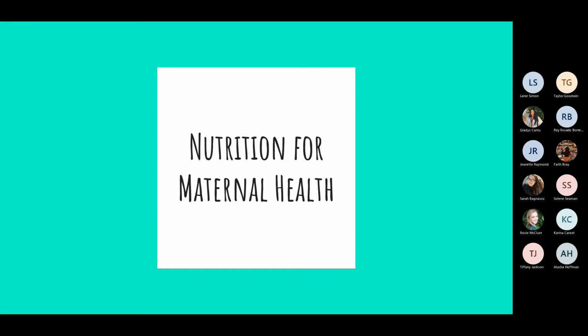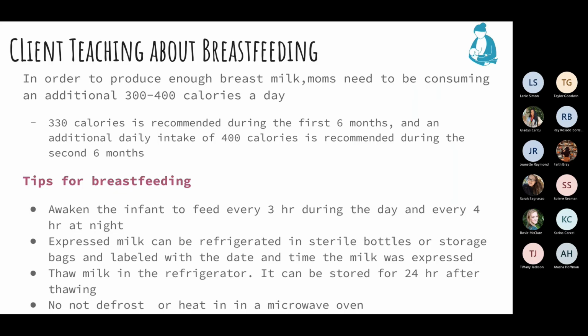When we're talking about maternal health, we are talking about either moms that are pregnant or maybe they're breastfeeding, etc. So if we have a patient that's breastfeeding, our breastfeeding moms do need to increase their calorie intake. For about the first 6 months, we're going to increase that intake and even up to the second 6 months. So for about a year, their calorie intake is going to be 300 to 400 extra calories a day. This is because that is the amount needed to effectively produce and replenish breast milk.